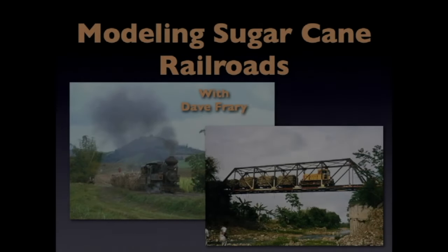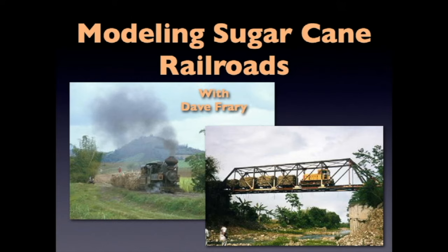This clinic is about modeling a sugarcane railroad. And the reason that sugarcane railroads fascinate me is because they exist mostly in tropical or semi-tropical countries. I've never thought about modeling the tropics and the narrow gauge trains with the variety of engines and rolling stock that ran through these jungles.